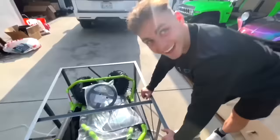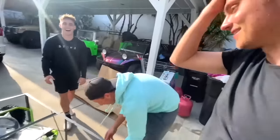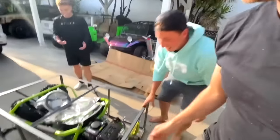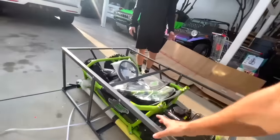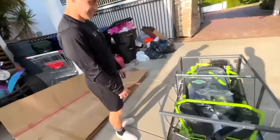Is this going to send? Yeah, this is going to be a jumper. I don't know what kind of landing we're going to need to build for this. I mean, look at the box. I've never seen anything come in a metal crate. Yeah, dude, that holds a gorilla. This is going to be a gorilla of a go-kart.